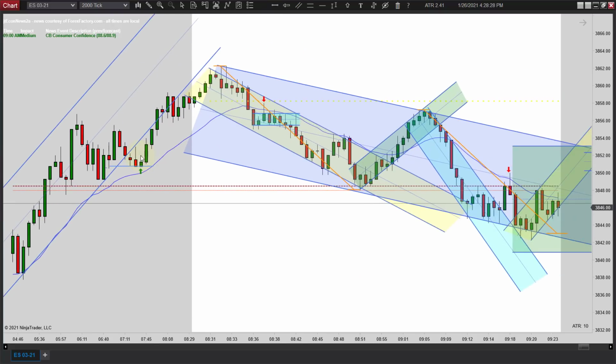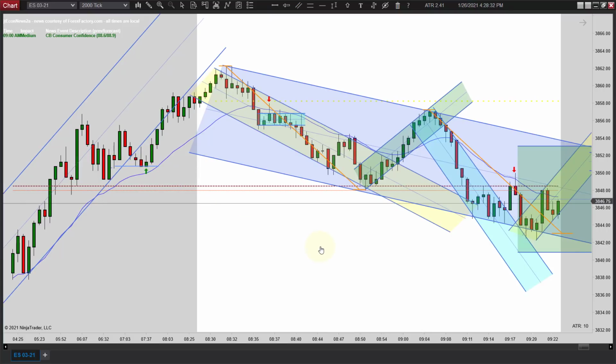Just again, my signal bar is just not very good, and it's a little bit congestive looking there too. So I'm going to mark that one green. But then notice how we come down here and we get a first entry and we shoot right through the EMA and pull back and get a failed second entry long.